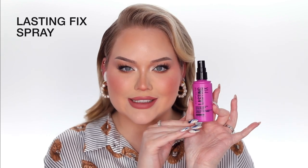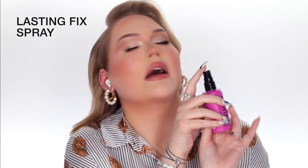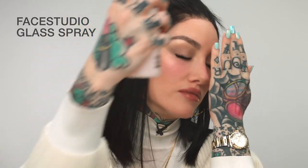While she does that, okay. Right now, to seal the deal, I'm gonna go in with the Lasting Fix spray. I love going to the pool. So you use setting spray. I'm going to use the glass spray as the final look just to give me a little bit of dew. So this is our final look.